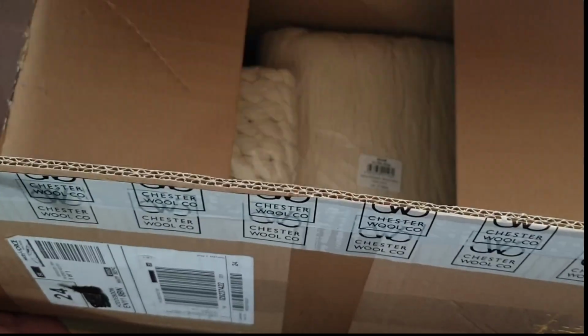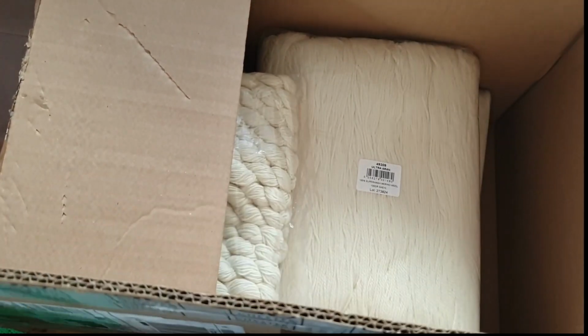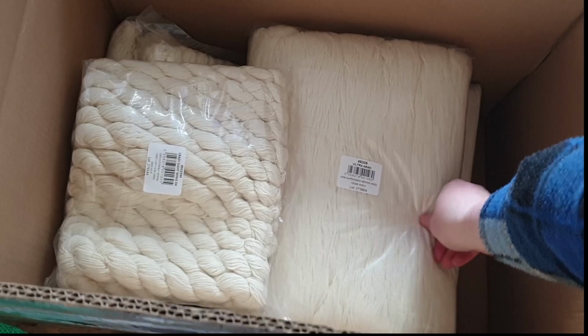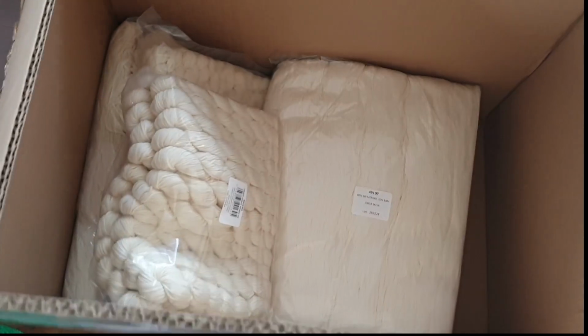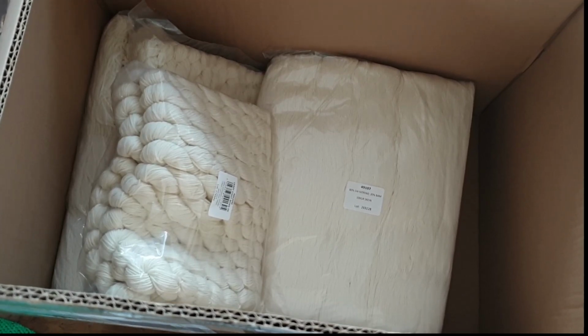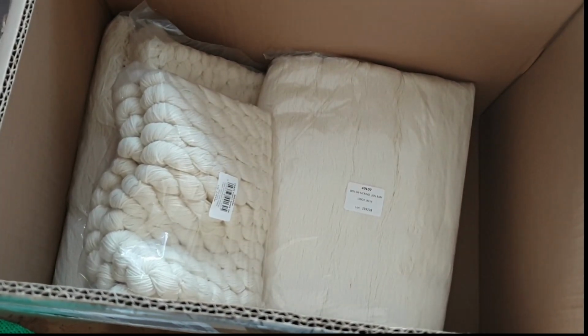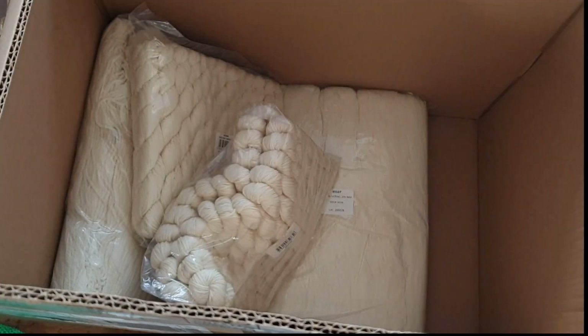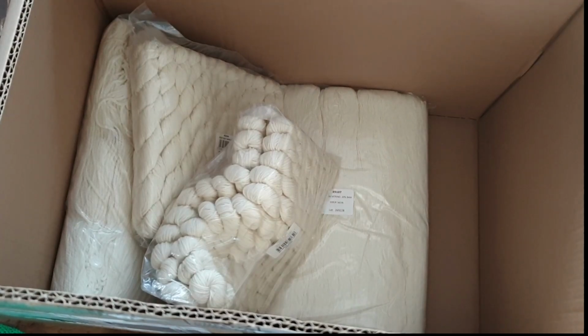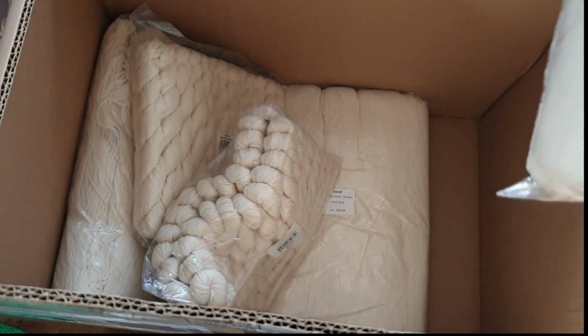See what we have here. I have some Aran weight yarn, which was unavailable for a little while. I don't know what this is. Oh. This is a new base, that's why I didn't recognize it.